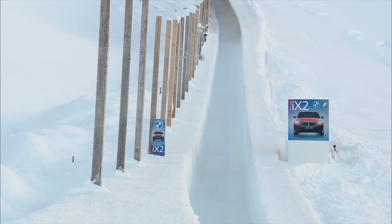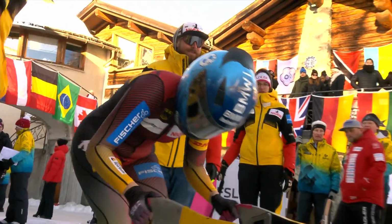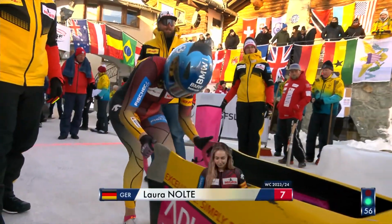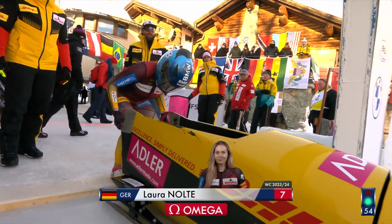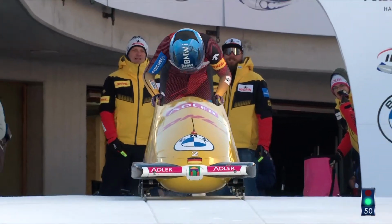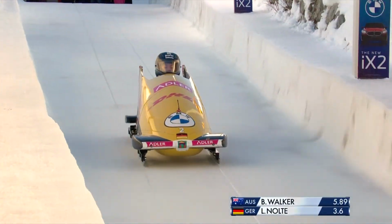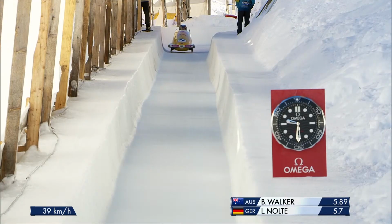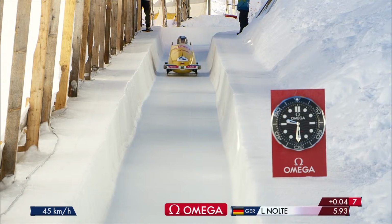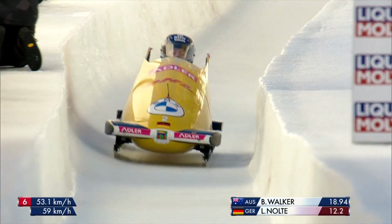Alana Myers-Taylor in the mix as well. World champion Lara Nolte for Germany. First heat, race 4 of the BMW IBSF Women's MonoBob World Cup. We're in St. Moritz in Switzerland, where she claimed her greatest MonoBob glory so far. And that, ooh, slips as she gets in, after crashing out of the women's race, which she was also pretty much expected to be in the mix for the medals there as well.